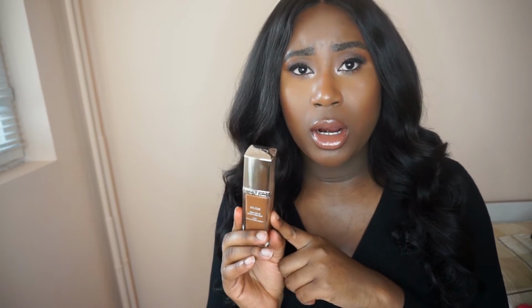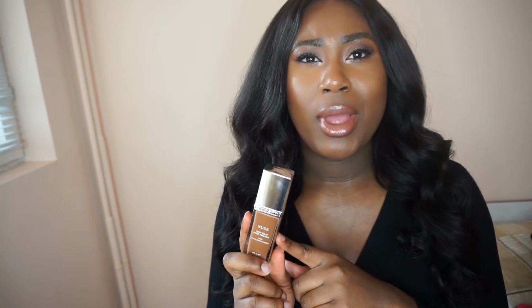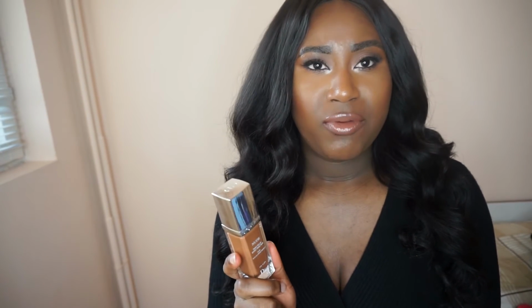So if you are a Match Master 8.5, if you are Prolonged Wear NW50, if you are, what else do I wear? Around that shade range, I'll put more foundations that I wear down below so you can check them out. Then this will be perfect for you.